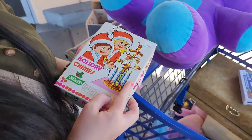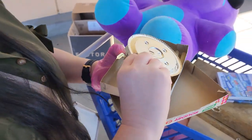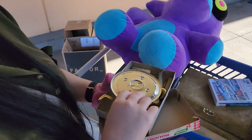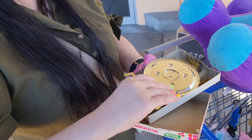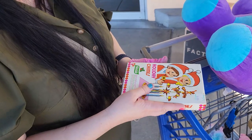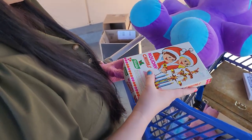That's cool. Whoa, what is that? This is real vintage. I think it's probably all there. It's not what I thought it was. For some reason, I just assumed it was like greeting cards or something. I didn't even read it. Look, it's like this chime thing. Oh, that's pretty cool. Very vintage.